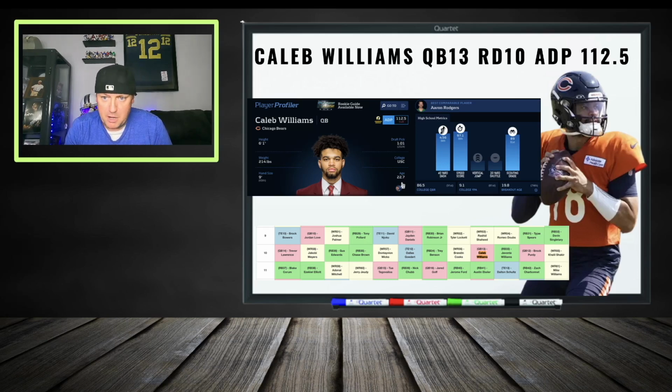Sounds expensive, but we're in round 10, so a good spot if you want to shoot for upside here and just get another quarterback afterwards, or if it doesn't work out, you always have the waiver wire to stream off of. He's looking good in training camp. He's got a lot of upside, and I think with DJ Moore and company there, D'Andre Swift at running back with the speed and pop, you got Herbert there as well. They got a lot of weapons here in Chicago. Would not be surprised if he hits.